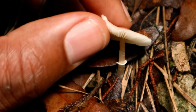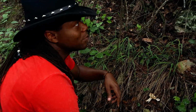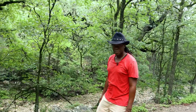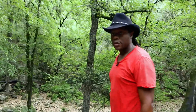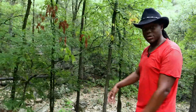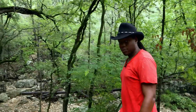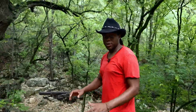All right, we found 2. Now we're gonna look for some more. There's probably tons of them out here. Yeah, so I'm just out here looking for fungus on this trail. And you know, probably when you guys go out walking and stuff like that, just pay attention to what's growing on the side, because there's always some type of fungus or something. And some of them are beautiful, and then some you really have to look for because they blend in with the ground.